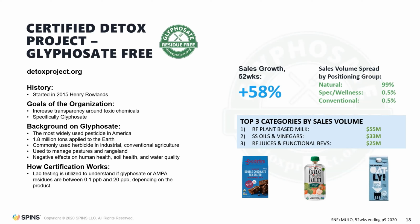The reason for this is because this certification proves that the ingredients going into these products, such as almonds for almond milk or canola for canola oil, are not being sprayed at all with glyphosate during their field production. So as you can see here, about $55 million in sales volume is tied to glyphosate residue-free refrigerated plant-based milk.